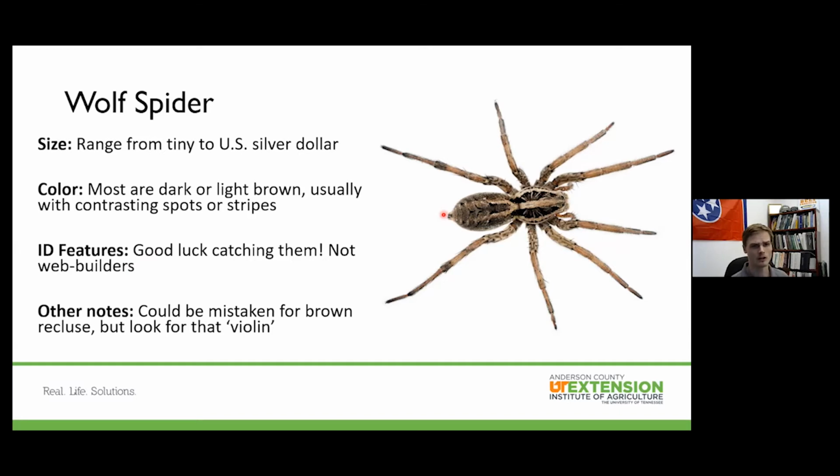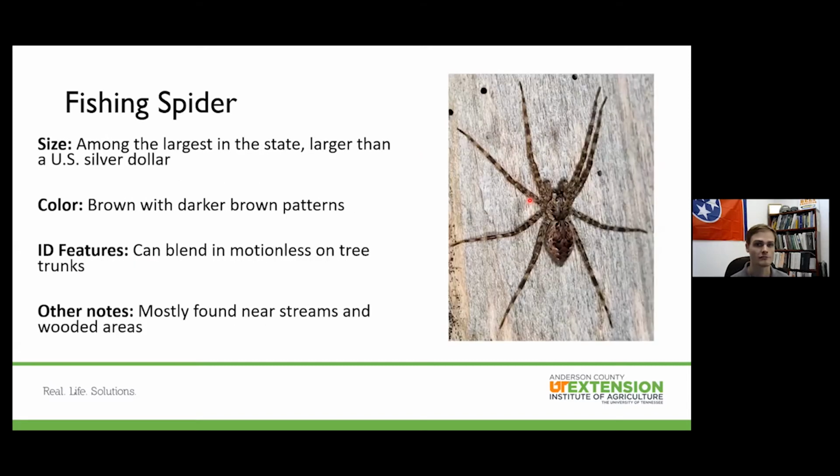Oftentimes, as an extension agent, I get a lot of calls, questions and pictures of this spider, a Brown Recluse. Remember, we do not have that violin that occurs on its cephalothorax here. Remember, always look for that violin. All right, our next one is a fishing spider.